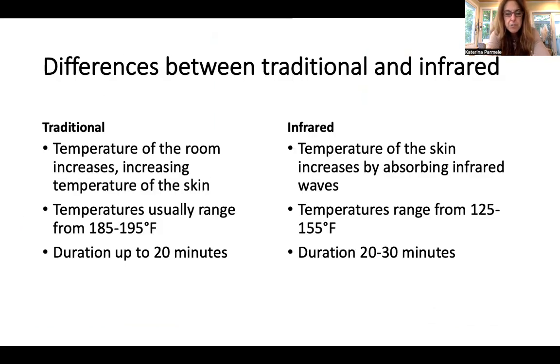So the differences between the traditional and infrared. Traditional, like I mentioned, increases the temperature of the room, which then increases the temperature of the skin. Usually it's high temperatures, 185 to 195. We have a sauna and we keep it at 195. Its duration is up to 20 minutes. Studies have shown that 20, 21 minutes are usually kind of the best.